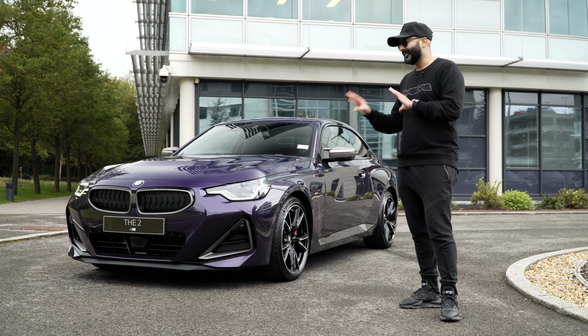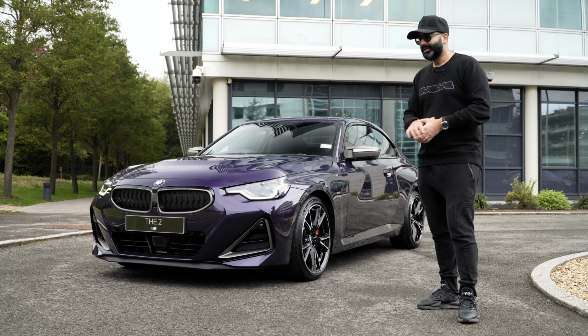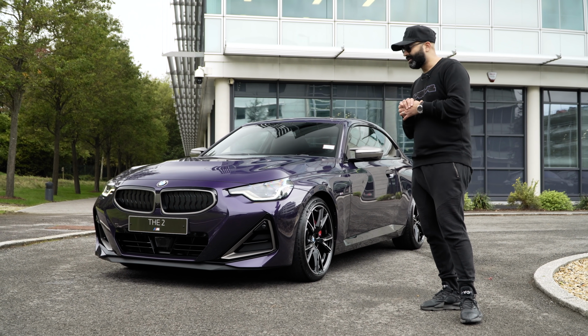So today we're not allowed to drive this car because there is a press embargo until some point next year, but let's have a closer look at the car itself.